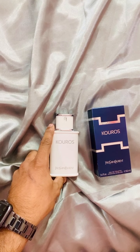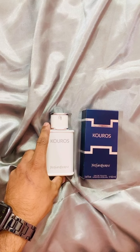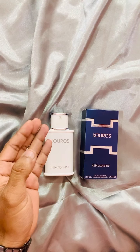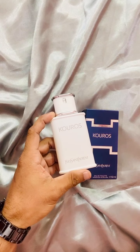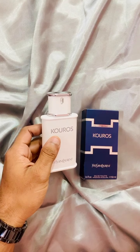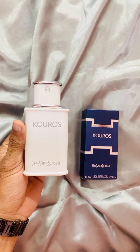Hello everyone, this is Raza from India, and today we are going to talk about a very classic vintage fragrance. It's now almost 40 years old and still in the market. I won't say it's rocking the market, but its sales have been going on and on for the last 40 years. So as you can see, it's Kouros from the house of Yves Saint Laurent.